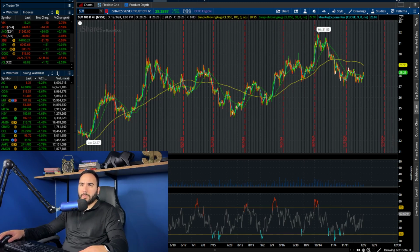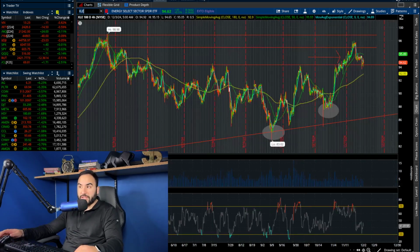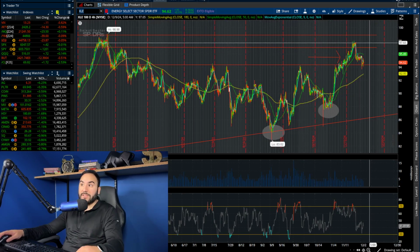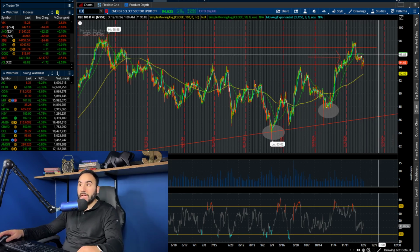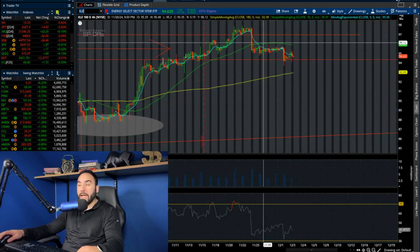Oil is creeping up a little bit. Obviously, you guys know I'm long and very bullish XLE, which now that I'm looking at it is down about $3 off the highs. This could very well be a nice dip buy opportunity on XLE.